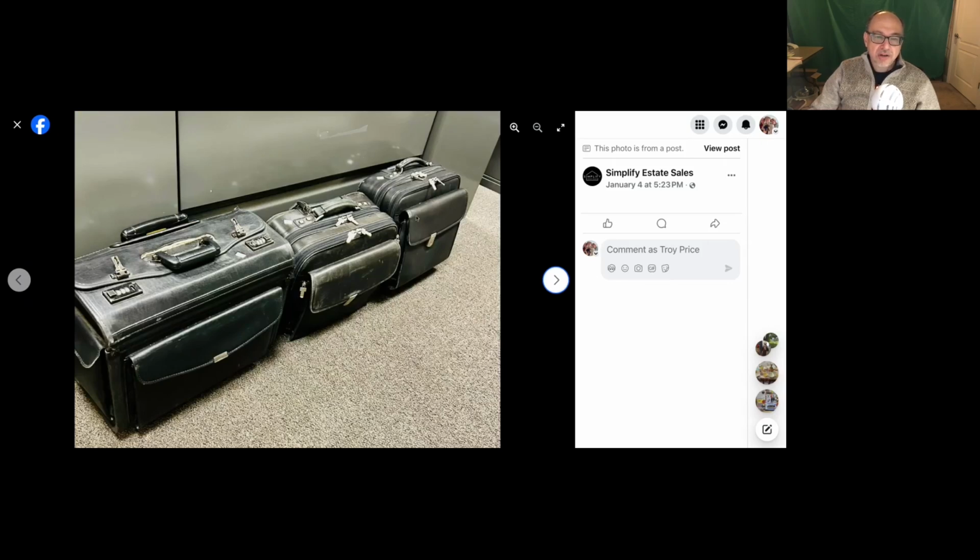These aren't in that good of condition, but if you see one of these out in the wild at a sale and it is in pretty good condition, that sells. That's about a $45 to $50 item. In this condition, that's probably $20, so it's not necessarily worth my time, but that is an item that is worth looking at.